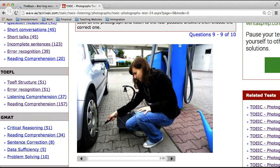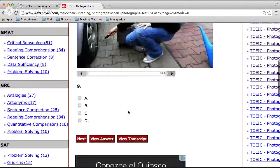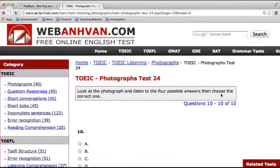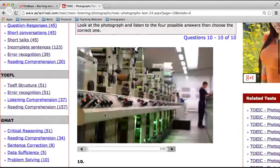Good. Well, let's have you pause there. All right. Nice job. Thank you. And let's see, Ida. Hopefully, we get a good picture here. Okay, that's pretty good. Okay, Ida, what do you see here in this picture?